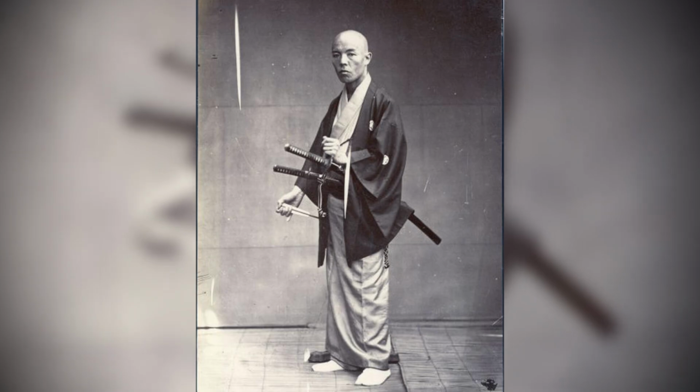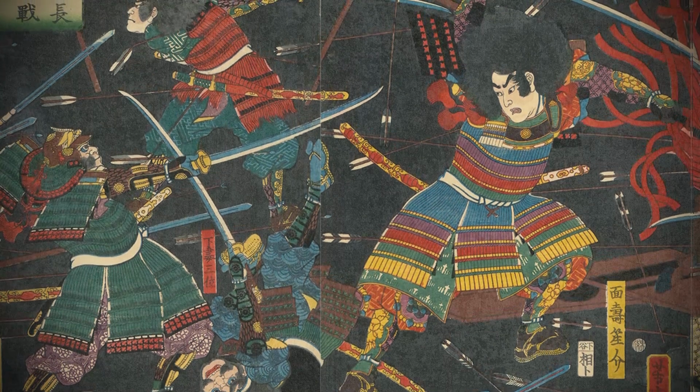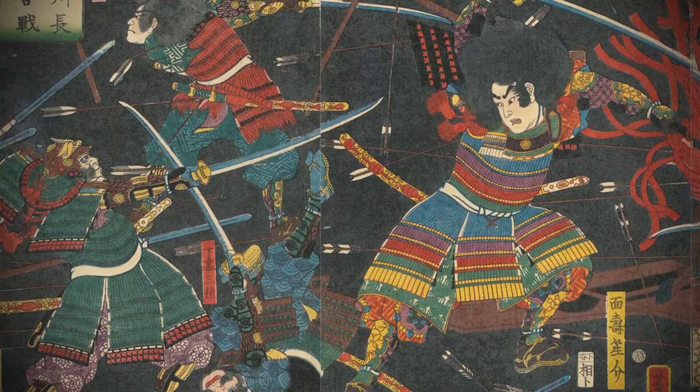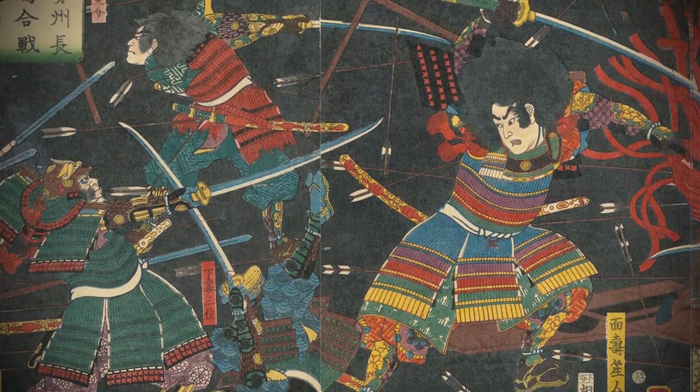Incidentally, samurai wore both tachi and Uchigatana on the left side because the right hand was used to draw the sword. Samurai were typically right-handed by convention, and those born left-handed were often retrained to use their right hand.